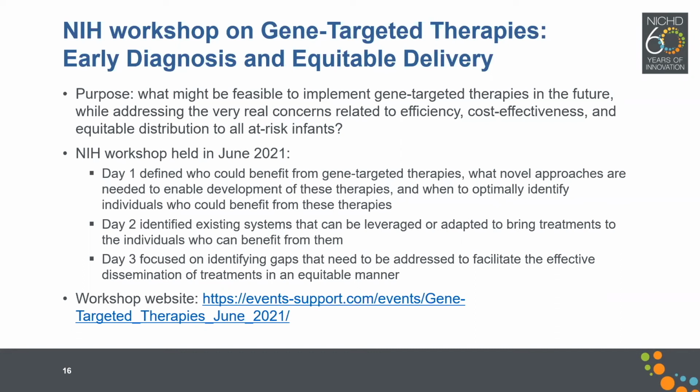Can we think about gene-targeted therapies and how they could actually be applied for newborns? This was a 3-day workshop, and the first day was really looking at the who, what, and when of who could benefit, what approaches would be needed, and when would be the optimal time to identify individuals who could benefit from such gene-targeted therapies. And when we're talking about these gene-targeted therapies, we're really thinking about oligonucleotide therapies, virus-mediated gene replacement, and somatic genome editing.